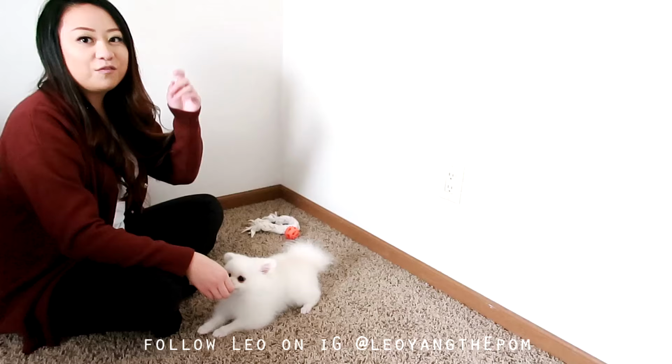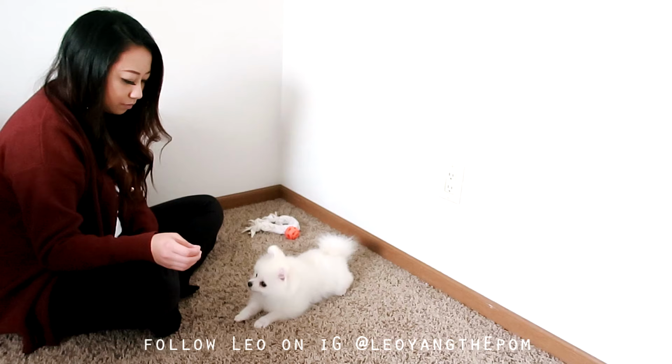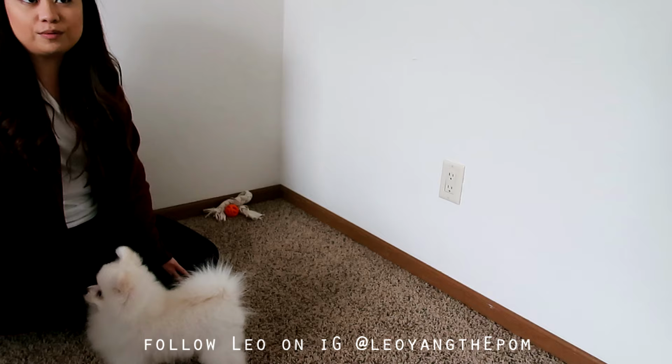For the peekaboo, he brings his paw up and rubs his eyes to close his eyes. Peekaboo. Peekaboo. Yes, good boy. Peekaboo. All right, now I'm going to try to do it without saying the commands.